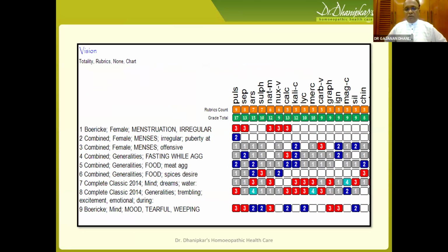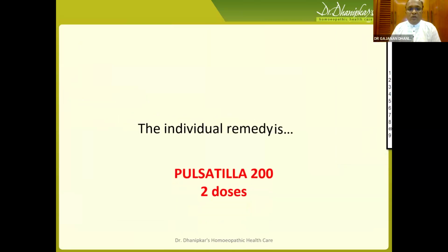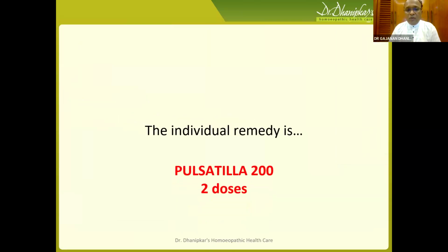So it is a very simple remedy. But this is not what I do now. The whole story begins from here. Though the remedy was Pulsatilla, we don't give it this way because we now have to understand if there is any other pathological remedy that may help in treating the ovarian syndrome. So this was the individual remedy. We had decided a dose.